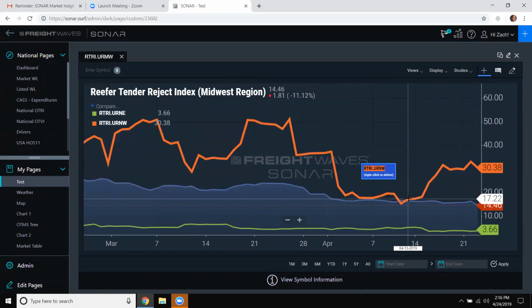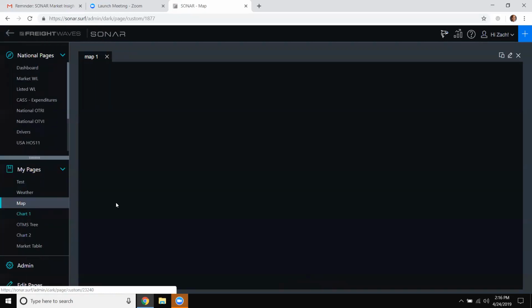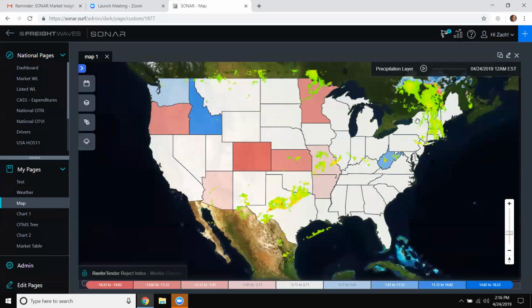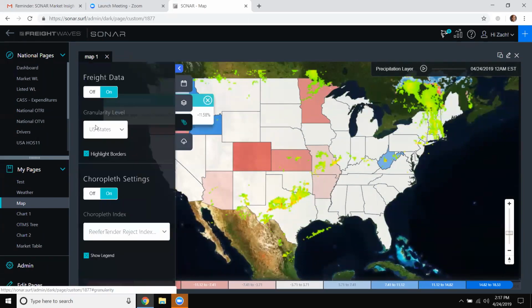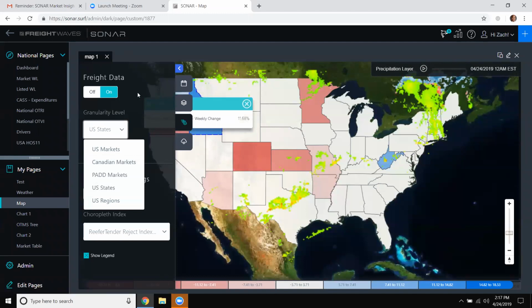The Midwest, if you want to see these regions on a map, we'll go ahead and illustrate that because that's a good way of going. And I'm gonna segue a little bit into where we get some of these regions from. So right now, for those of you that haven't seen this, I've gone into the map feature and the freight data tab right here with a little truck and the little van attached to it. This is where you control the data that's going to show up on the map.